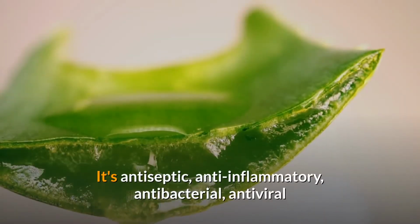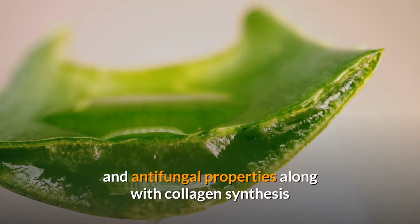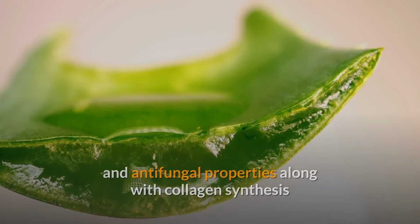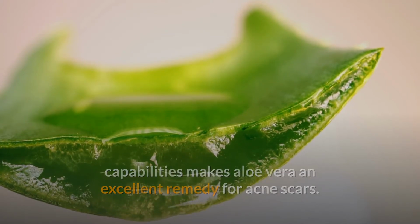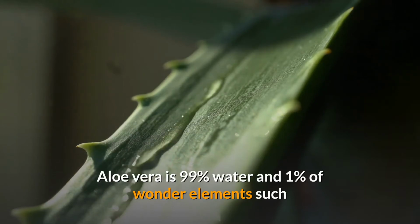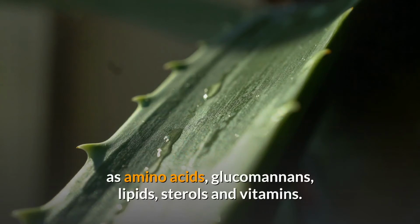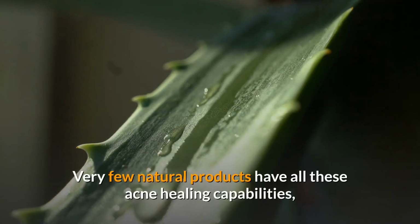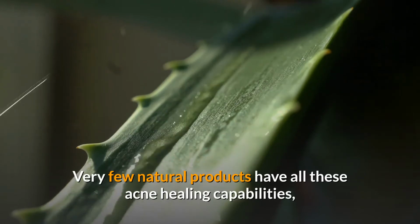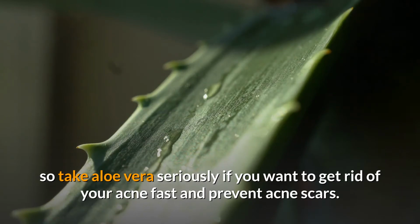Its antiseptic, anti-inflammatory, antibacterial, antiviral and antifungal properties, along with collagen synthesis capabilities, make aloe vera an excellent remedy for acne scars. Aloe vera is 99% water and 1% of other elements such as amino acids, glucomannan, lipids, sterols and vitamins. Very few natural products have all these acne healing capabilities, so take aloe vera seriously if you want to get rid of your acne fast and prevent acne scars.